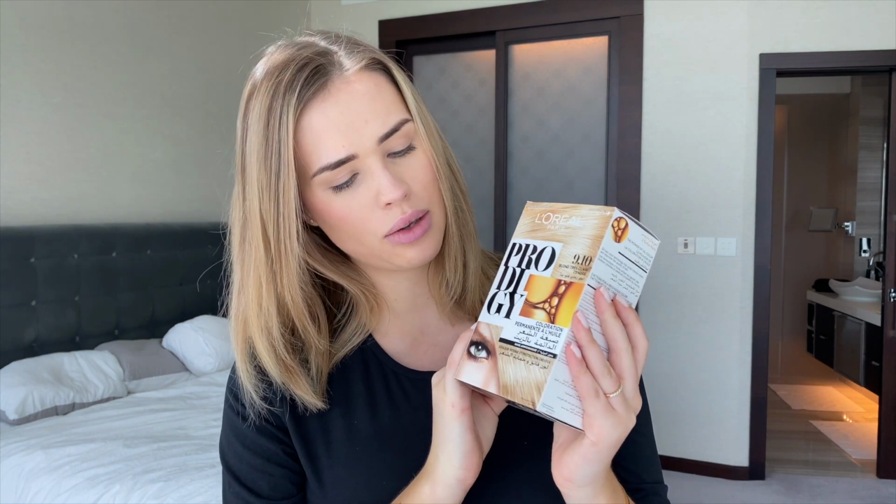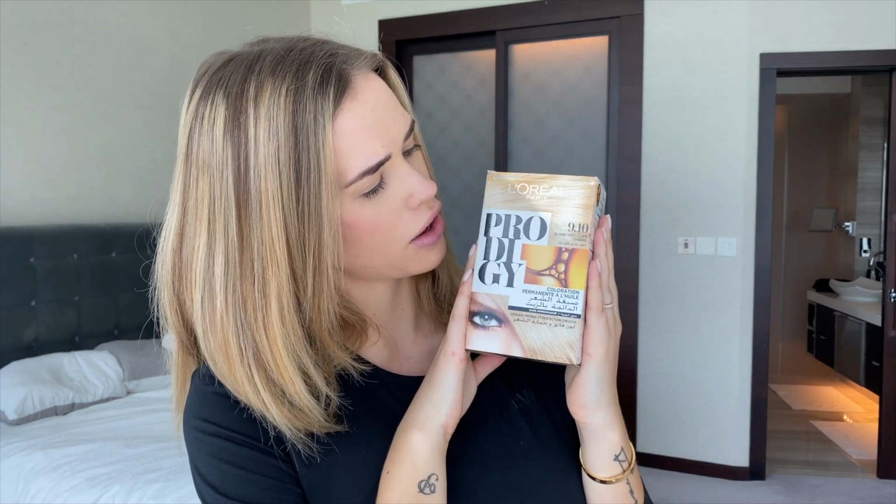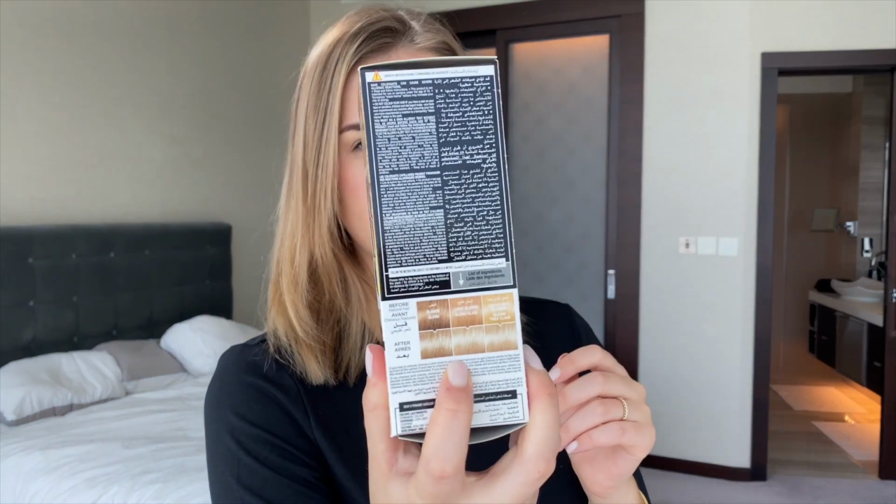Okay, so I just went grocery shopping. Oh my god, my English today. Well, I wouldn't say that blonde hair color is very popular here, so it was very hard to even find any hair color or bleach here. But I actually found one at Waitrose, it looks like this, and they had one more, but that was a cheaper brand, and since I think there are better chemicals in this one, I thought, well, I'm just going to buy this one. The color is called 9.10, as you can see here.